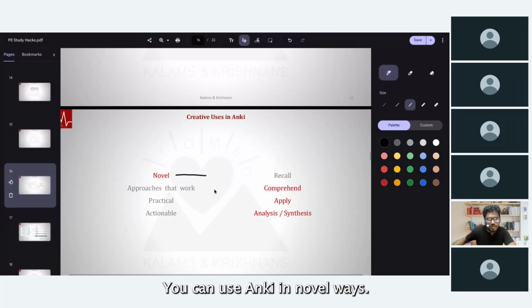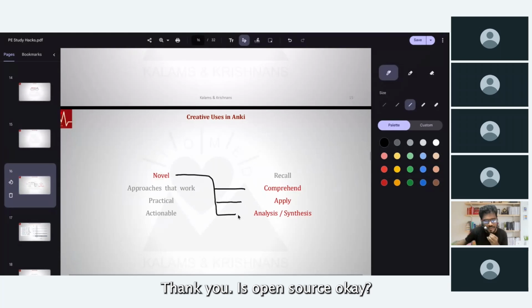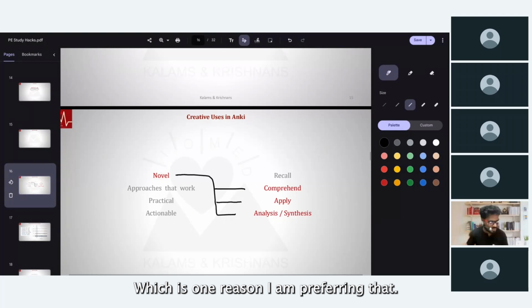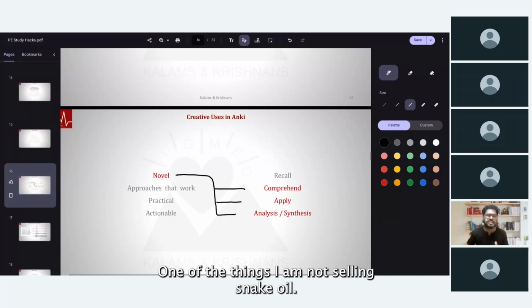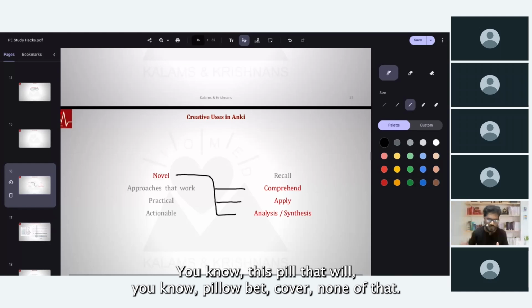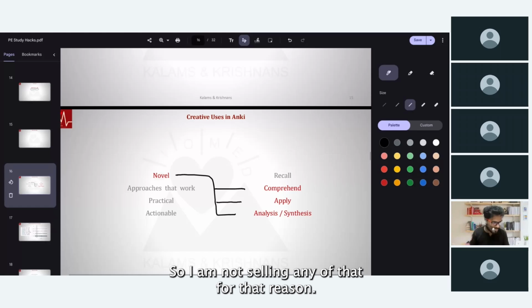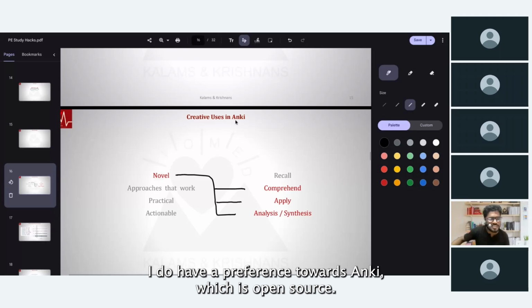Notice you can use Anki in novel ways, and any flashcard, not even a regular flashcard, in novel ways. Anki is open source. It doesn't make money, so you are not going to lose money, which is one reason I prefer it. I am not selling snake oil, not this pill, that pill, pillow, bed cover, none of that. Or even a cancer drug or whatever it is. So I am not selling any of that. For that reason, I have a preference towards Anki, which is open source.